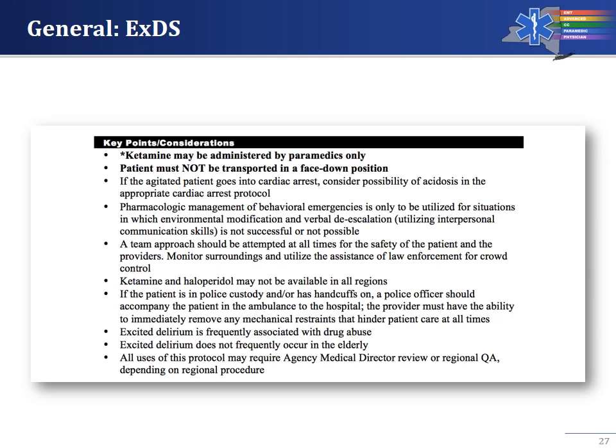Use a team approach at all times to try to mitigate any potential hazards from the patient and to make sure to keep everybody around as safe as possible. Recognize that ketamine and haloperidol may not be available in all regions and with all agencies. So make sure to think through how you're going to treat these patients. Do review these on an agency level every time a situation like this occurs. And recognize that this is a very, very infrequent occurrence in the elderly.